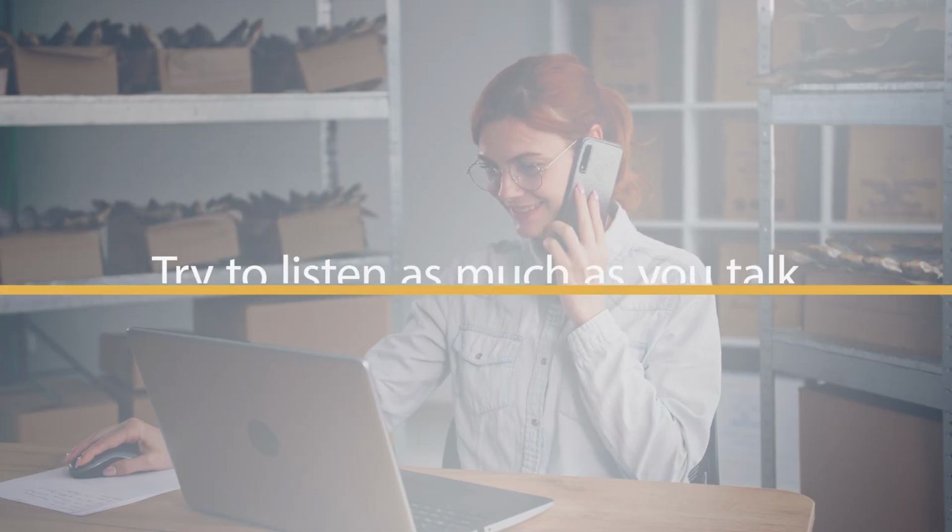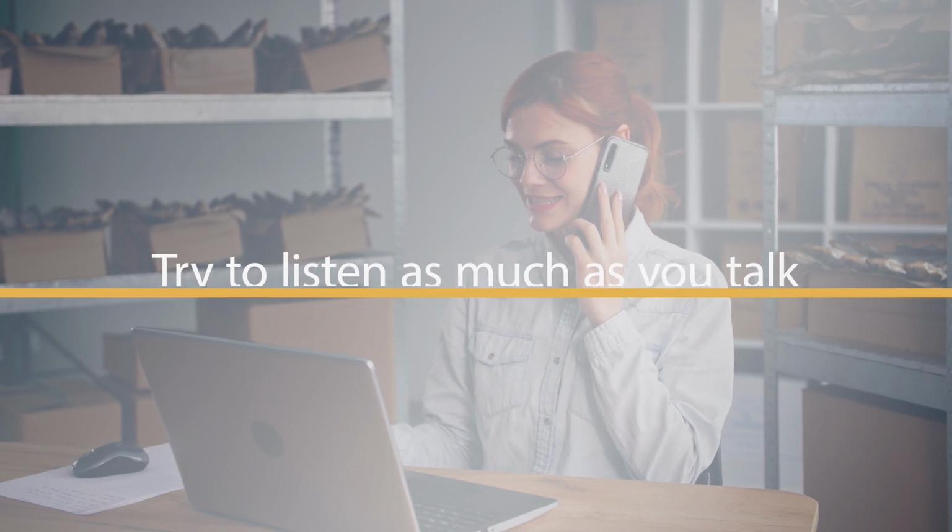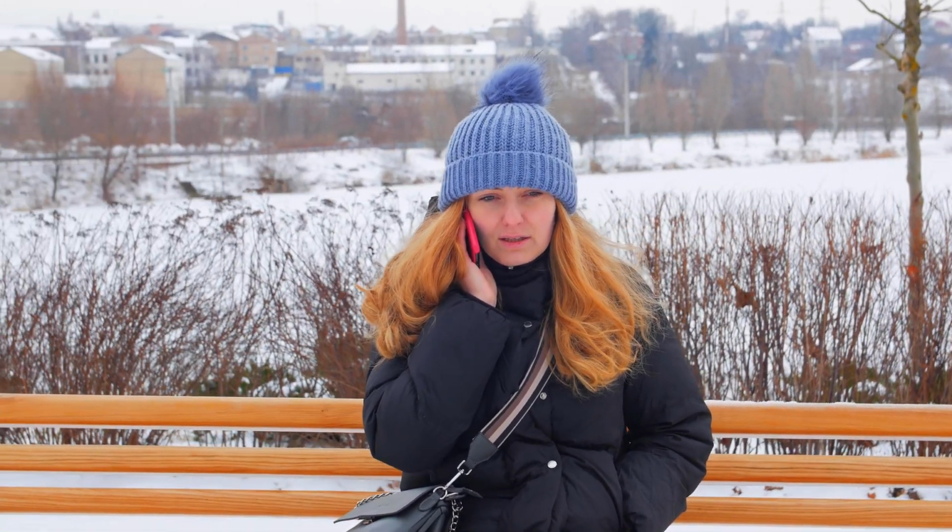Tip number 7, try to listen as much as you talk. You're really focusing on producing grammatically correct sentences in a new language, watching your accent and making an effort to seem polite. That's a lot of things to remember. It might be easy to forget the most important rule of any good conversation: listening as much as you talk. You can show that you're listening by cutting into the conversation with some signifiers, such as, oh, that's interesting. Great point. Yes. I understand.